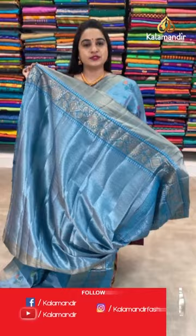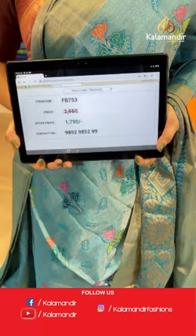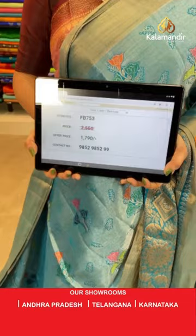Pricing details: saree code FB753, actual price 2550 and weaver's price is 1790 rupees. To purchase this one, take a screenshot and share us on our WhatsApp number. Moving on to the next saree.